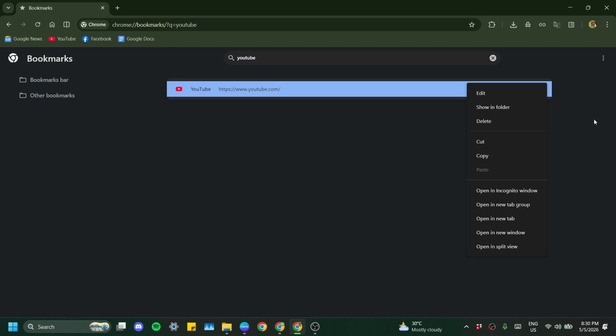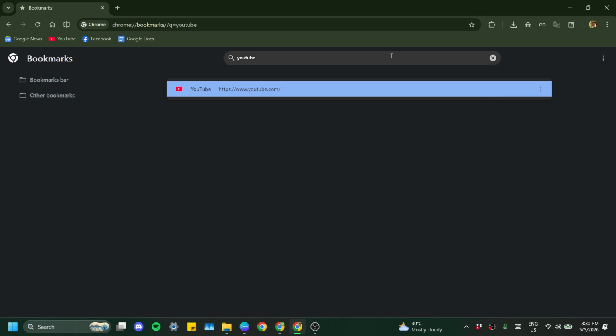So if you start broad and get too many matches, add another word to narrow it down. If you're not seeing what you expect, try a slightly different term, like the company name instead of the product name, or a unique word you remember from the page title. The idea is to let the live filtering do the heavy lifting while you refine your keywords.